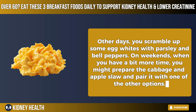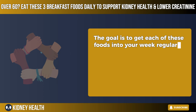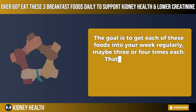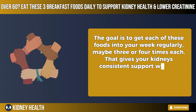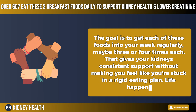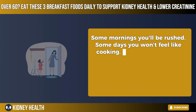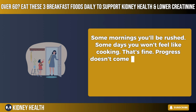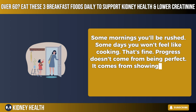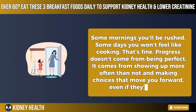of the other options. The goal is to get each of these foods into your week regularly, maybe 3 or 4 times each. That gives your kidneys consistent support without making you feel like you're stuck in a rigid eating plan. Life happens. Some mornings you'll be rushed. Some days you won't feel like cooking. That's fine. Progress doesn't come from being perfect. It comes from showing up more often than not and making choices that move you forward, even if they're small.